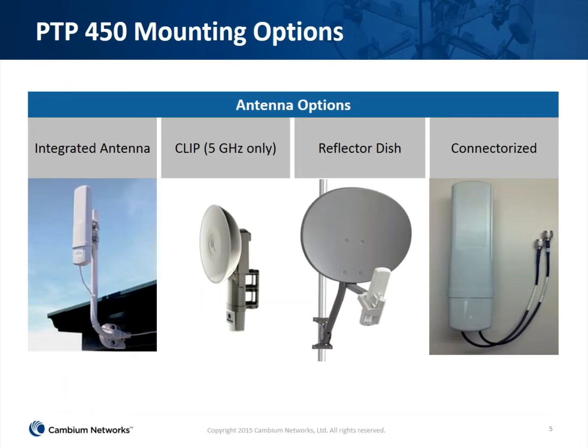And with the PTP 450, there are several deployment options to provide optimal gain or most efficient gain and trade-off on installation size and cost. Over on the left is the typical or traditional approach, which is the integrated antenna. That's what you saw on the previous slide. You can see it's a single drop cable, provides power over Ethernet connection, and then the antenna itself is built into that housing. So everything is in that device with the radio and the antenna.